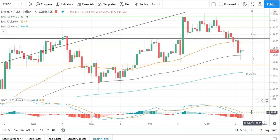Looking at the MACD, slight narrowing of the bearish histogram this morning, but nothing suggestive of a bullish recovery. On the EMA, 50 is also narrowing in on the 100 and the 200, which is a bearish signal. So key through the early part of the day would be to move back through the pivot at 156.67 and back through to 160 levels to bring resistance levels into play. Failure to do that and support levels will be in play.